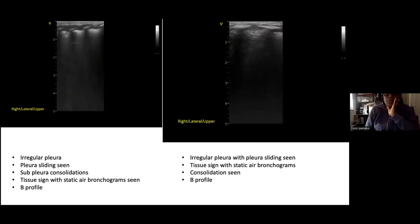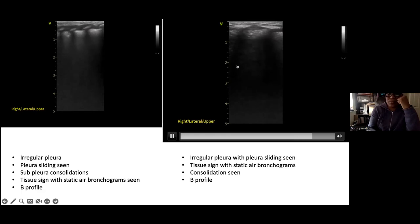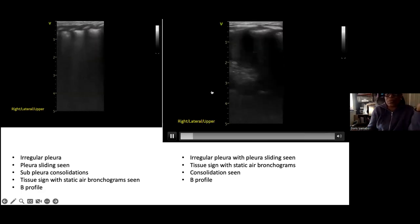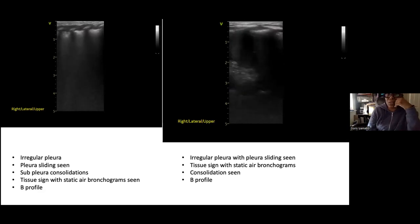Okay. And still the same right lateral view, just interrogating that area. I mean, it's the same. I was a bit concerned. You can see the subpleural consolidations, pleural sliding, and then there's this hyperechoic region that keeps coming in. I was wondering whether that was a consolidation, like it's in the right upper area, so lateral area. So I didn't think that could not be the liver. I don't know. I think it's artifact.